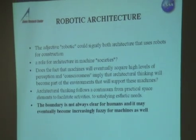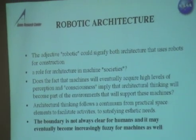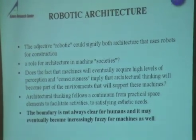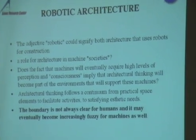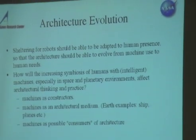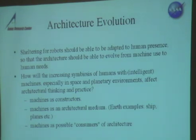Okay, because I was dealing with an audience of potentially many other architects, I started with something with architecture. Robotic architecture can mean, I'll jump to this one already, that we have to deal with architecture that's built by machines. We have to deal with architecture where the machine is an architectural medium itself, like ships and planes.